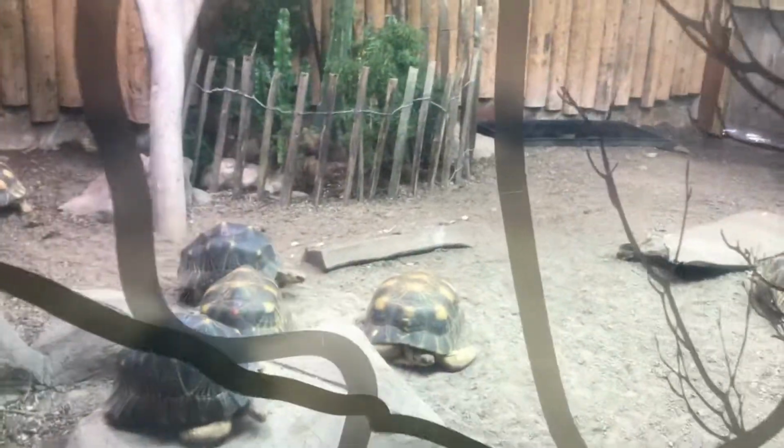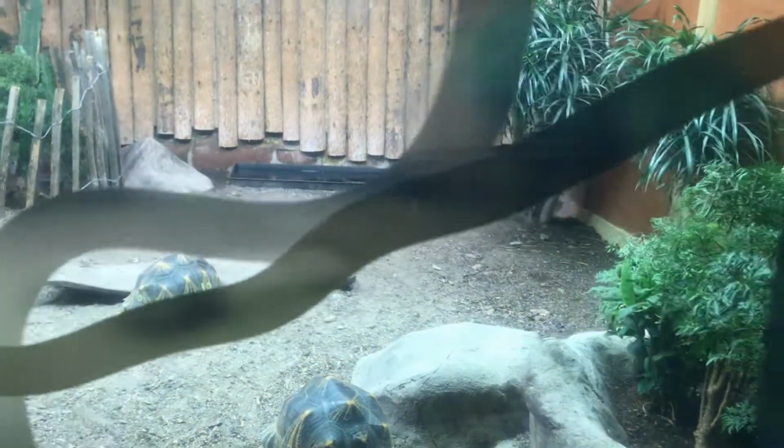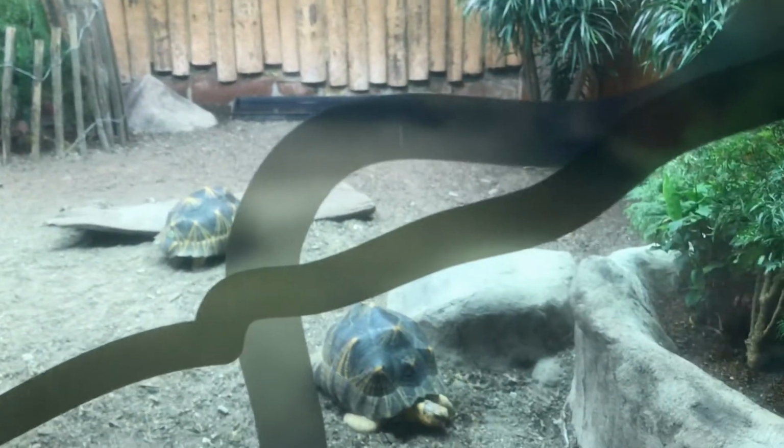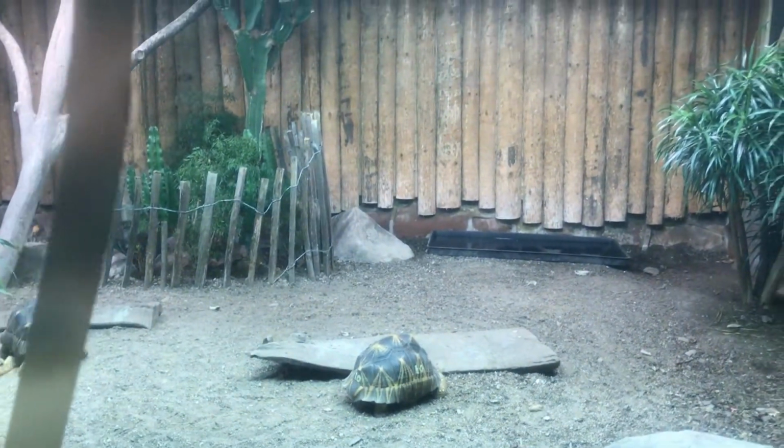Like this is the radiated tortoise. So these come from southern Madagascar. Really interesting bunch of guys. General rule of thumb is the males have a curved underbelly, females have a flat underbelly. Males have the curved ones to, obviously, sit on top of the female.